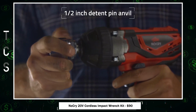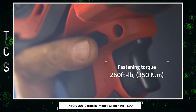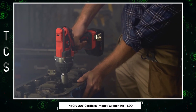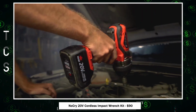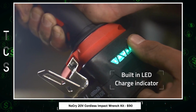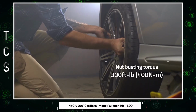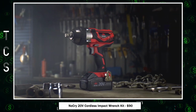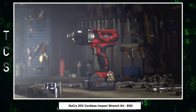With a 2700 max IPM rate, it matches pneumatic tools impact, making it ideal for various applications from automotive repairs to heavy equipment maintenance. And to make life even easier, the built-in LED charge indicators let you know when to recharge. Fast, efficient, and versatile, this wrench is a must-have for any toolkit.